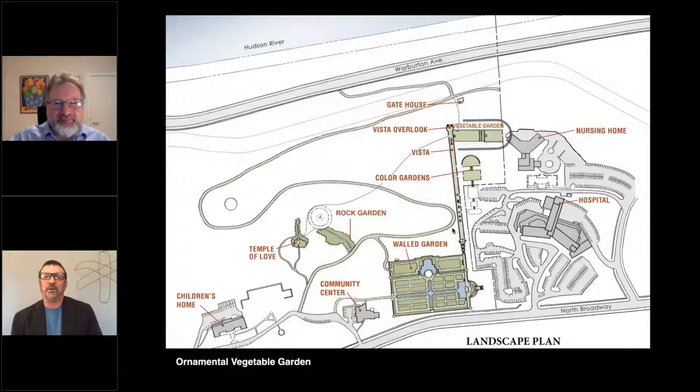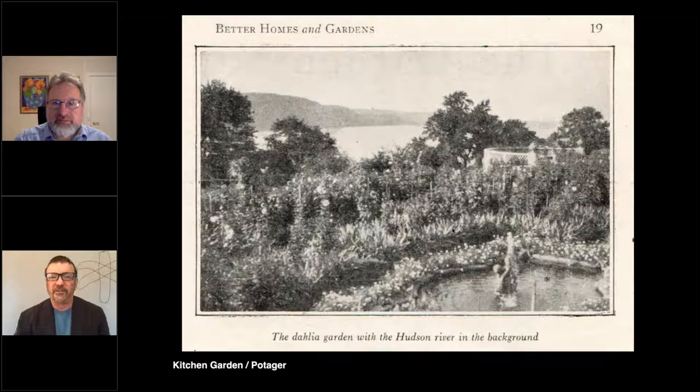So stepping away from the formality of the walled garden again, I'd like to go all the way back down the hill to the bottom of the vista to what we are calling our ornamental vegetable garden. And there's quite an interesting story of this garden. Originally in Untermyer's time, it was a bit of a transition garden to move from the vista stairs to his Italian vegetable garden that's set off to the north quite a bit. So it was a garden hallway to get from one major element to another.